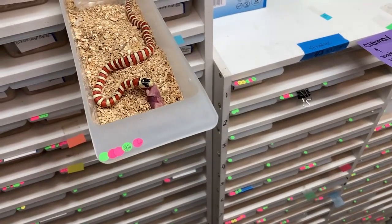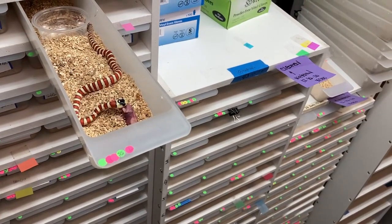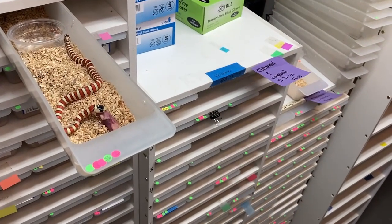I do see that little bit of stuck shed there. We'll give her a soak after she digests that meal. Boom! Very nice.